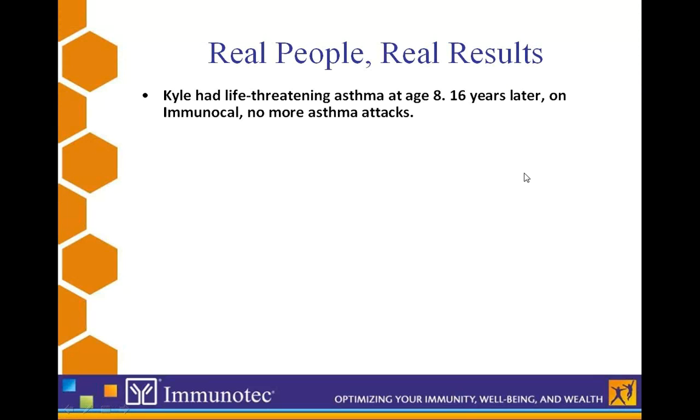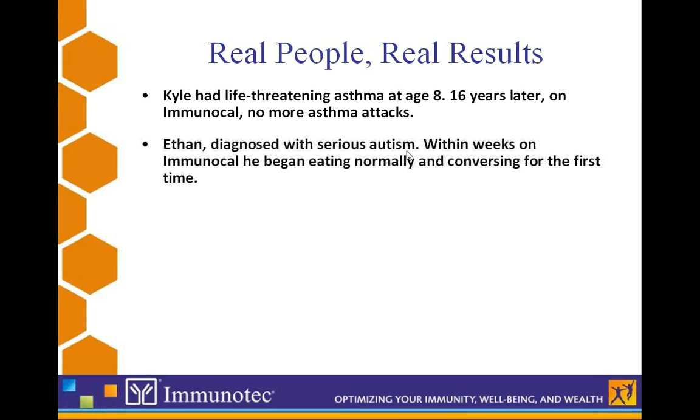A couple stories. We've had one young man who had one very life-threatening asthma attack at age 8. His family put him on Immunocal right after that. He's now into his 20s. He has never had a second asthma attack.